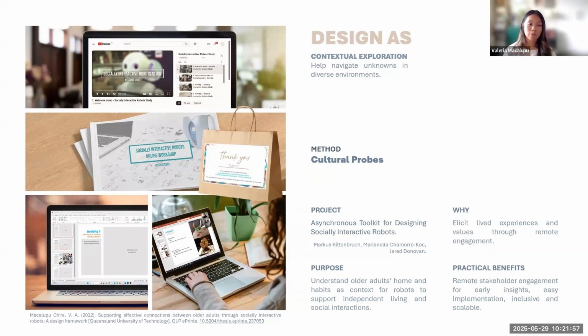And we had a PowerPoint template that would help the researcher to collect participant results and use them on follow-up interviews. So these cultural probes helped us understand what their home looked like, what their habits look like, without actually going to their homes and doing something like ethnographic observations, for example.